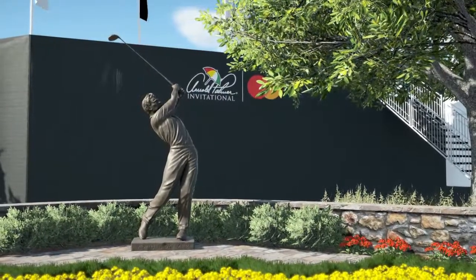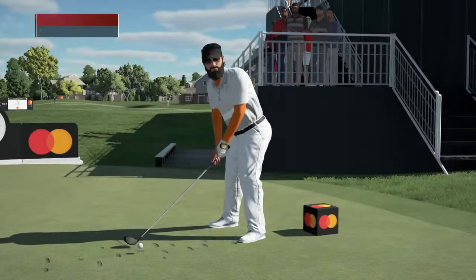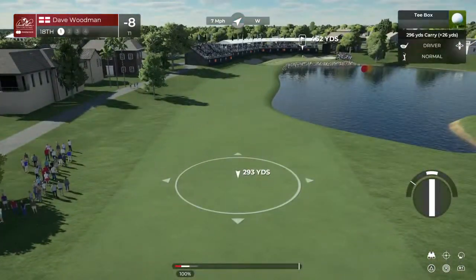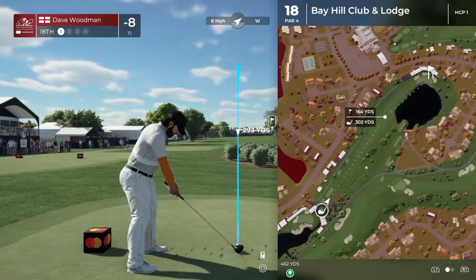Sitting at minus 8 for the tournament. So I need a birdie here to be sole leader. And this player now tees off on their final hole of the event, tied for the lead. Ooh. Let's have a look at this. The 293 leaves 171.